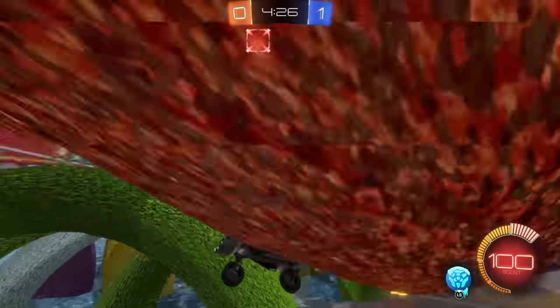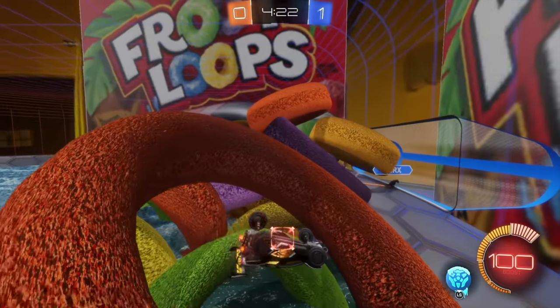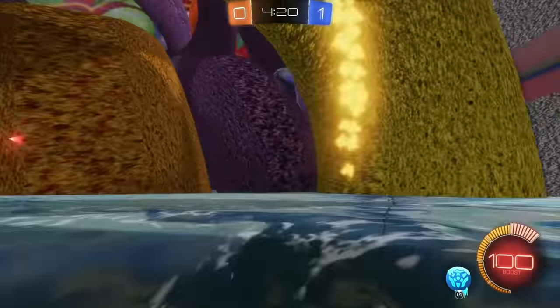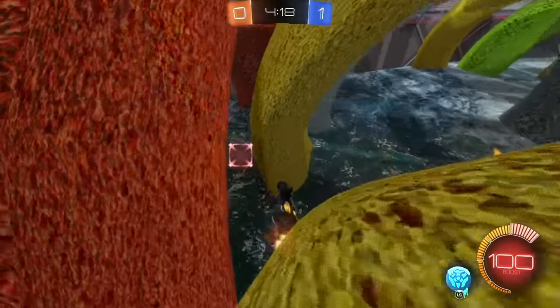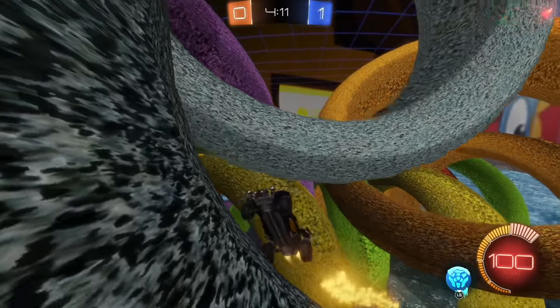I can't get back. Where's the ball? That's the wrong thing. Oh my god. Yo, I'm in net. I got this, guys. I'm in net, JG. Don't worry. It's all good, dude. I got you. I can't see anything. They're multiplying? What's happening? I'm stuck in like five loops.